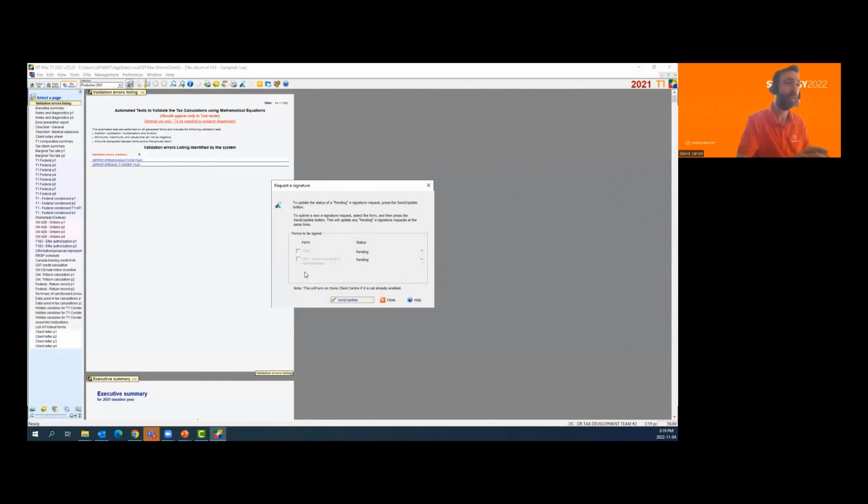Now, that being said, with Onvio, I can also request a signature for any PDF document that I want. So I might want to use this for collecting signatures on engagement letters if I'm not already using Ignition, or collecting signatures for financial statements. I just need to specify where on the PDF that signature is going to appear.